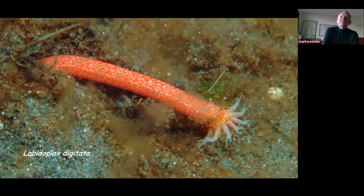And then the last one here I've got of a sea cucumber. This one here is Leptosynapta digitata. As far as I'm aware, it has no common name. It's a very, very small worm-like sea cucumber. It has 12 arms, and each one is tipped in four little tentacles. It's a detritivore, and it occurs in shallow water of the sea lochs in Scotland, but is actually quite hard to spot.